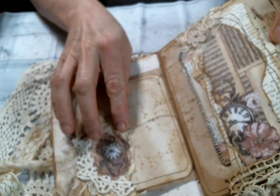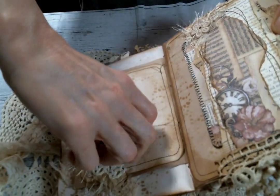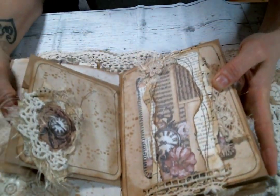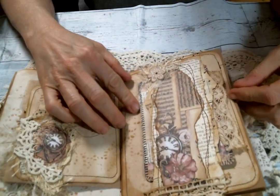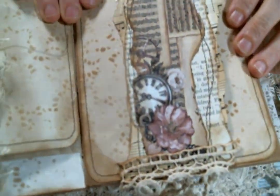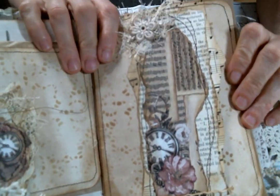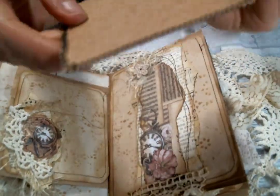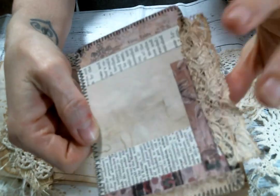And then look at this little collage here in the corner. So this is like a tuck spot, I'm pretty sure, because I see it lifting up a little bit. Yeah. So there's a tuck spot right there. And then here's a belly band, which is so pretty. Just look at all the layers on that belly band.